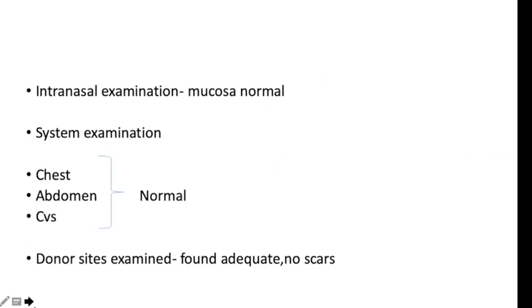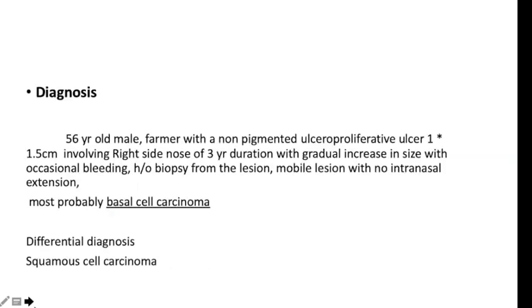Intranasal examination is normal. Systemic examination is normal. Donor sites were examined and found to be adequate with no scars. So the diagnosis is, this is a 56-year-old male farmer with a non-pigmented ulceroproliferative ulcer, 1 into 1.5 centimeter, involving the right side of the nose of 3 years duration with gradual increase in size with occasional bleeding. History of biopsy from the lesion, mobile lesion with no intranasal extension, most probably basal cell carcinoma.